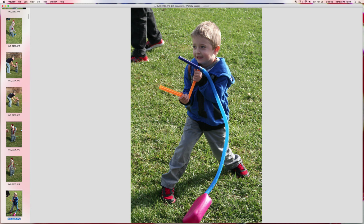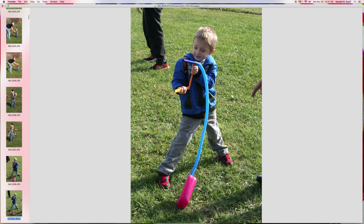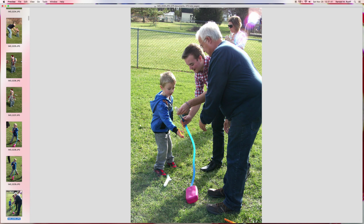Another one with the launch of that rocket. He enjoyed playing with that little rocket launcher thing. They had like three rockets there that I saw, little plastic ones, plus one with a rubber band. And they would take turns shooting it. This picture isn't exactly in focus, which I wish it was. My better lens would be better, I'm sure. But overall, not bad. Same thing here.